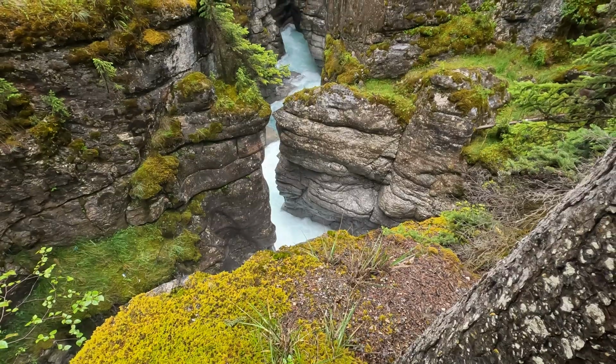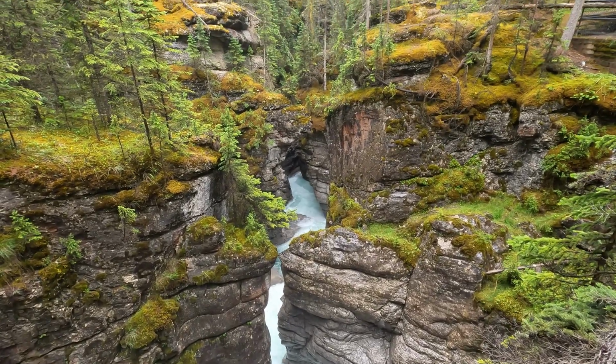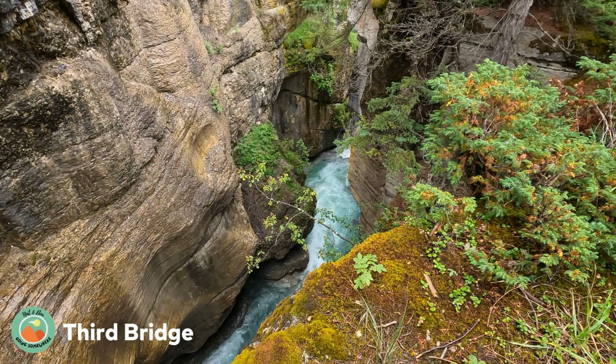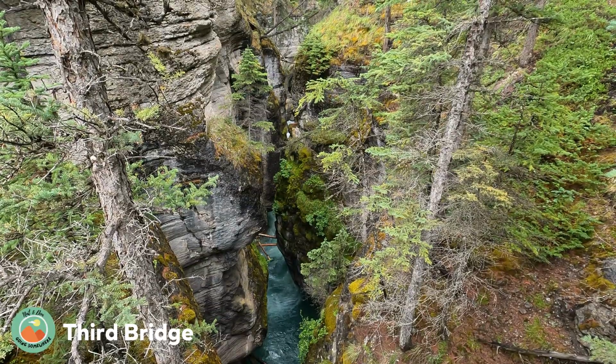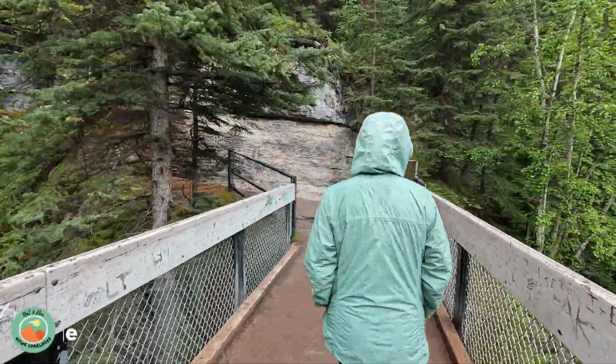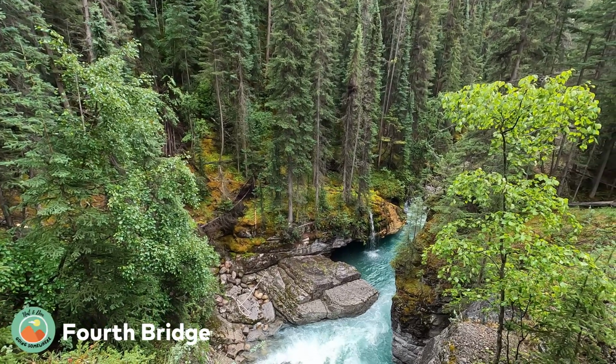Maligne Canyon was formed over thousands of years by rushing water that has cut up to 50 meters deep into the sandstone walls. The canyon is about 2 kilometers long, with waterfalls and blue rushing water running through it. There are 6 bridges along the way that you can cross, giving you a great vantage point looking into the canyon.